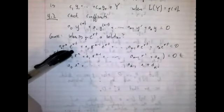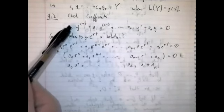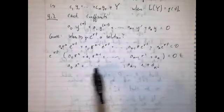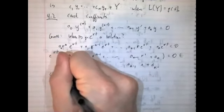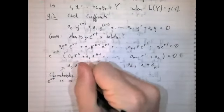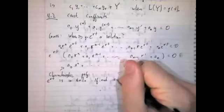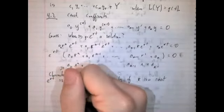So we're right back into very familiar territory. e to the rt is a solution to this higher order homogeneous linear differential equation with constant coefficients if and only if r is a root of this big characteristic polynomial, where now we're dealing with characteristic polynomials in higher degree, not just degree 2. So this is the characteristic polynomial. What we know is that e to the rt is a solution if and only if r is a root of the characteristic polynomial.